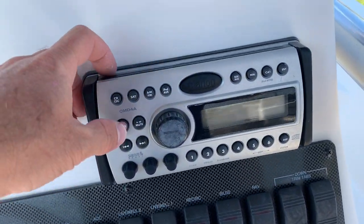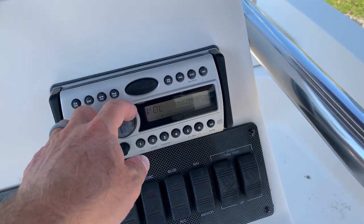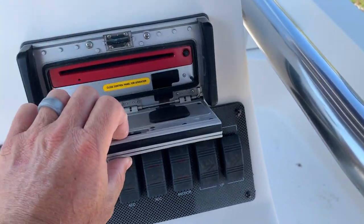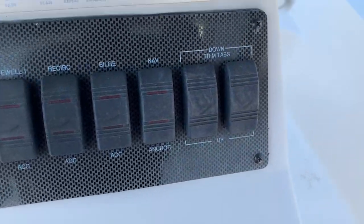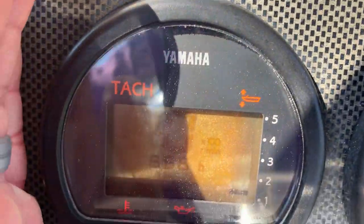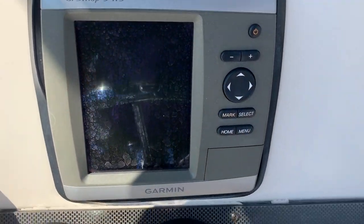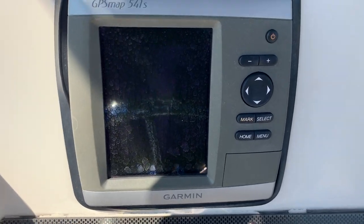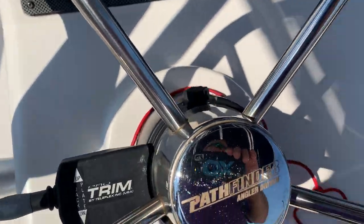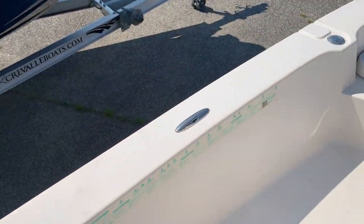Up on the dash, Clarion radio, which does work. Can't speak for the taste of music, but you can always change the station. I think this one has a CD player on it too, so if you still have any of those laying around. All your switches, water pressure, engine gauges, yep, 656 hours, you can see that, and a little Garmin GPS map 541, so you should have some chart plotting in that sonar module in the back. Steering wheel is hydraulic, fixed hydraulic steering, jack plate hydraulic, key, Yamaha binnacle. It's a pretty clean boat overall.